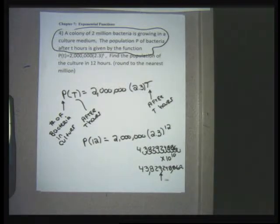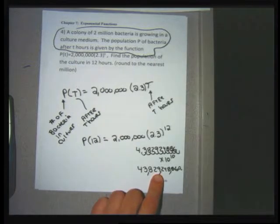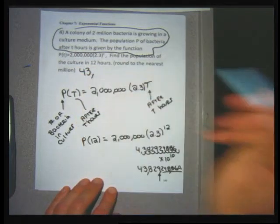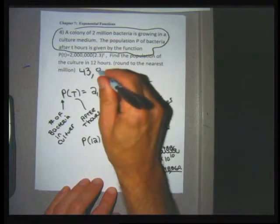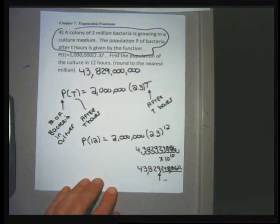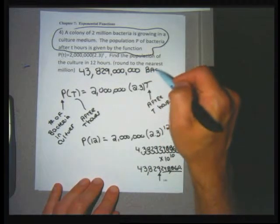To round something to the nearest million, you go to the millionth position, and you look at the number after it in the 100,000th position. If it's 5 or bigger, you round up. If it's not 5 or bigger, you don't round up. So I'm not going to round up to 43,830,000,000 because after the 9 million part of this, the number is less than 500,000. So I'm going to write for my answer 43,829,000,000, and I'm going to throw 6 zeros down because that's rounding to the nearest million.